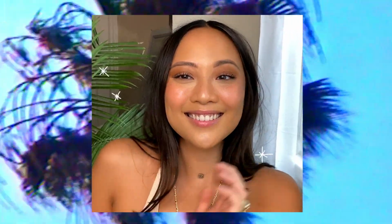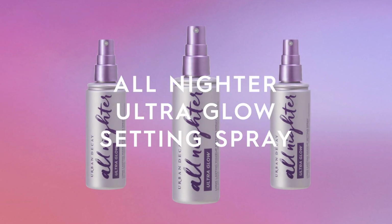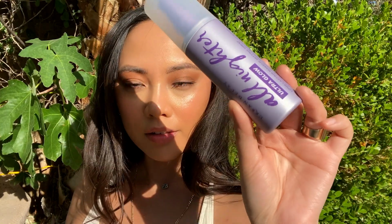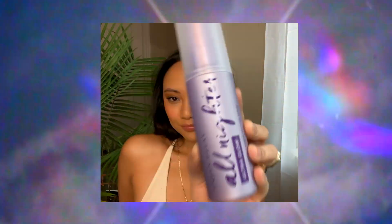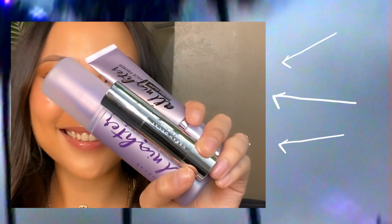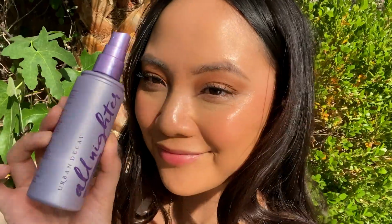For that extra glow, our new All Nighter Ultra Glow Setting Spray is perfect. Spray in an X and T motion to completely set your face. You can use this throughout the day to give your skin an extra boost of hydration and glow. These products are so easy to use, but will give you a lot of glow. These are your go-to products.